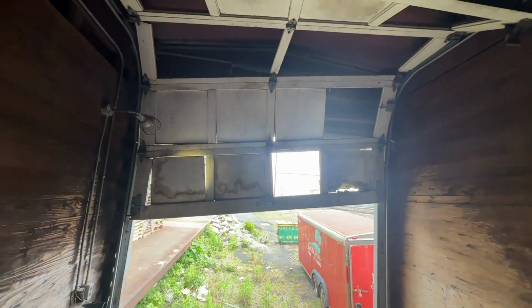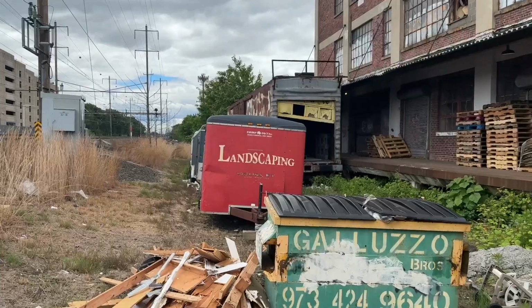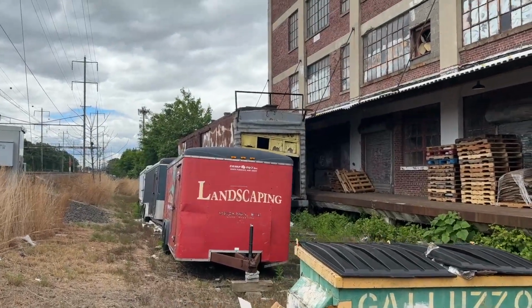I wonder if this was an Altoona car. No, we're gonna find out. Like I said, I wish it had a road number, but on the other hand, I'm just glad it still exists. Because isn't that what we're all just trying to do? That's our fun boxcar for today.